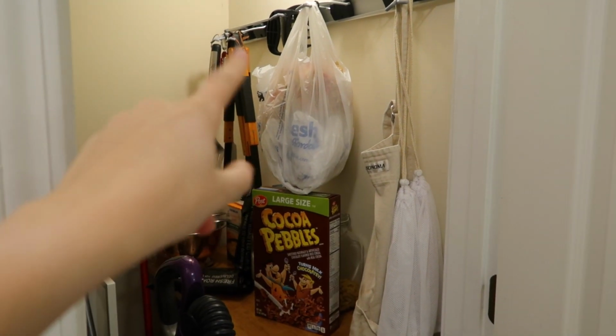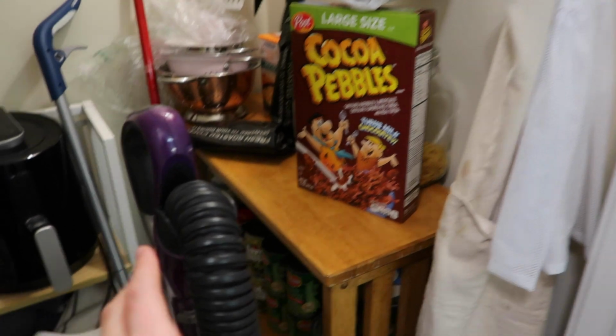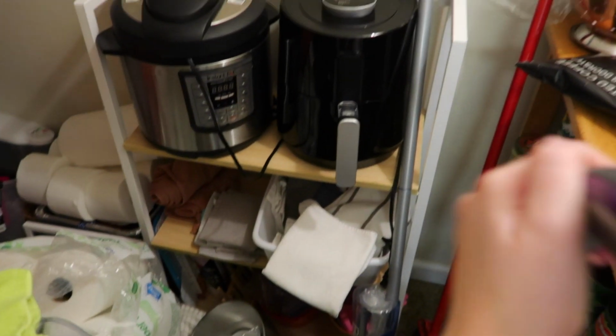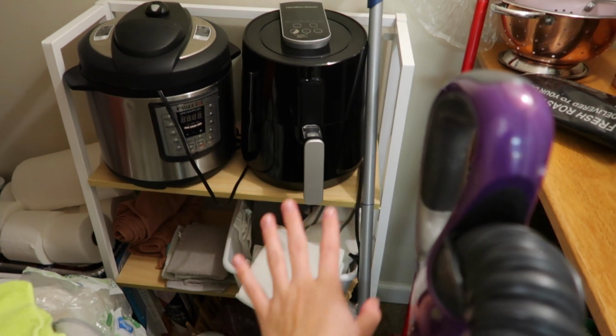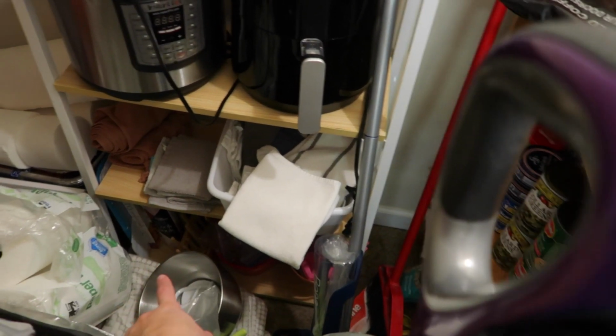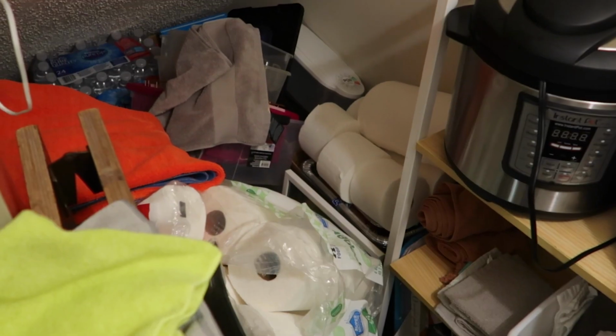He's got his grill utensils and things and spatulas right there. But then we also have like our vacuum cleaner, our mop. This is where we put our Instant Pot, all that stuff, kitchen towels, other miscellaneous kitchen items, and y'all, it is just atrocious in here. It's so bad. It's so bad.